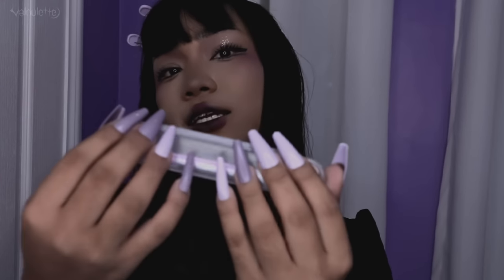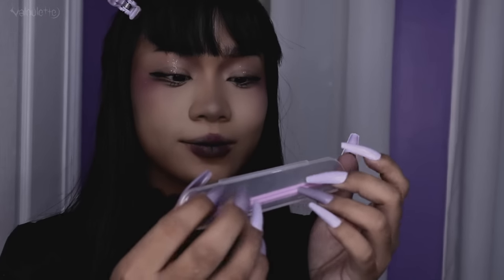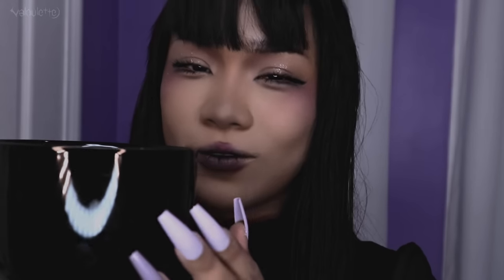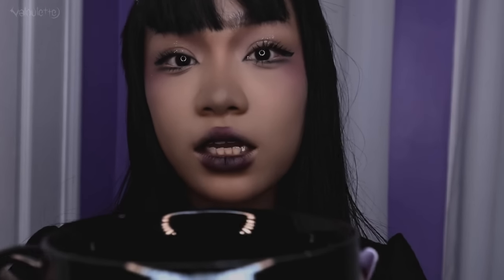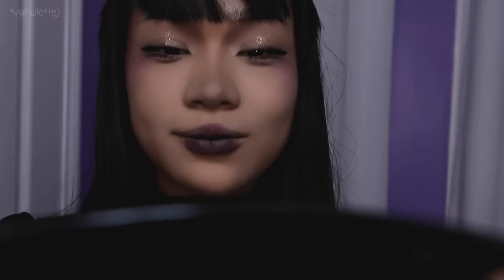Alright, these are the tools that I'm gonna use. But first, you have to drink this poison. I mean potion. This is going to make you go numb, so you won't feel any pain, okay? Now go drink it. Drink it. Very good. Alright, let's wait for that to work.